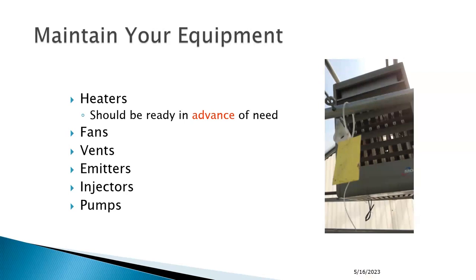Make sure your equipment is working: your heaters, fans, vents, emitters, everything. And the most important caution here is check the heaters maybe a month before you expect cold weather. Somebody gets caught every year. Somebody gets caught, and it can be simply there was no propane in the tank because I didn't need it all summer.